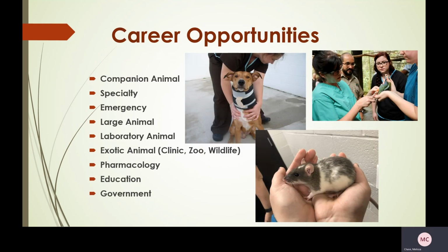So now we're going to talk about some of the career opportunities that are available for our graduates. They can go into companion animal medicine, which would be for our dogs, cats, rodents, rabbits, and any other household pets. So individuals interested in working with those animals would look for a companion animal hospital. Students can also continue on their education to specialize in many different avenues, such as surgery, internal medicine, equine medicine, dentistry, emergency and critical care. There are many other specialties to look into.